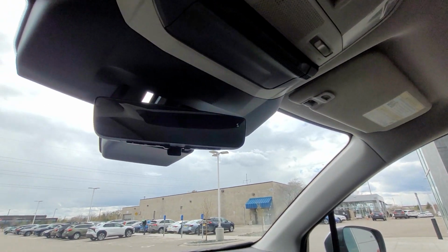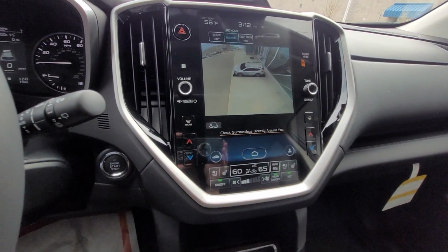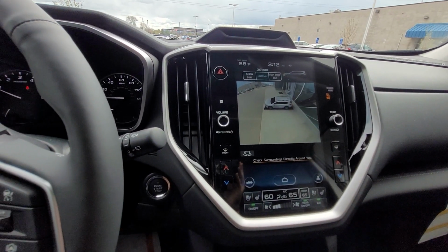So those are some basics that we need to get set up in the vehicle. But like I said, when I see you on Monday, we can make sure we get the cell phone paired and hit anything else that we haven't already done today.